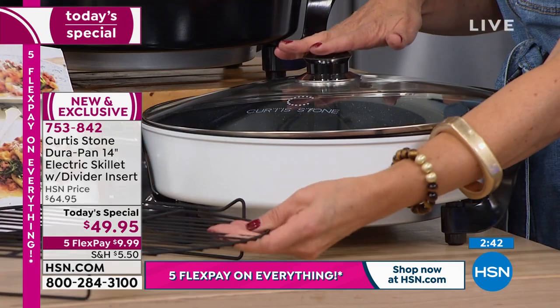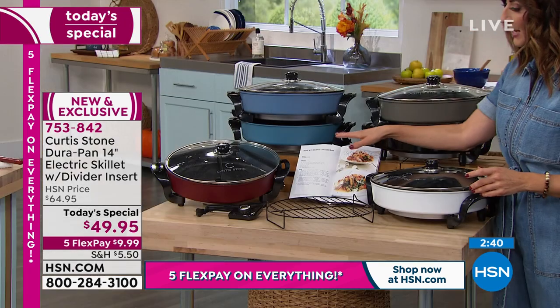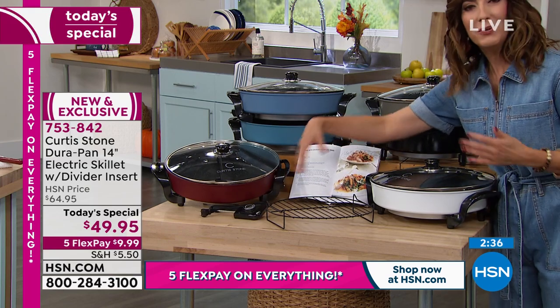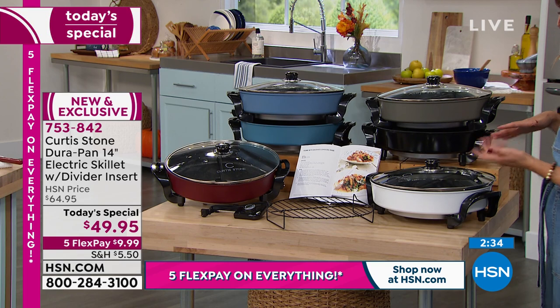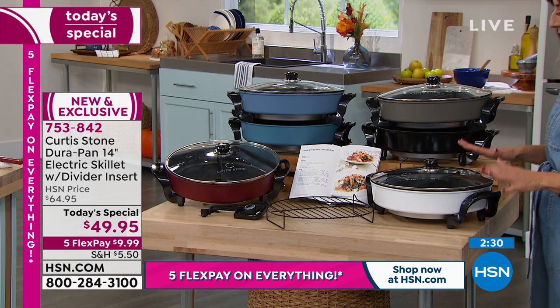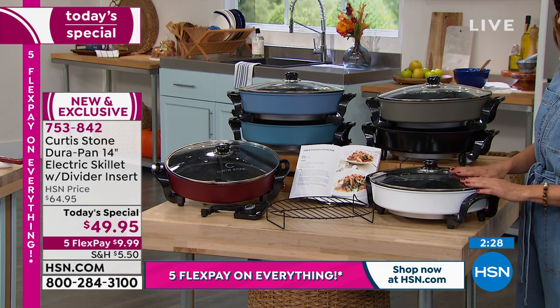It does come with the roasting rack and 20 different recipes. You get the removable temperature probe. You just go ahead and pull it out, take your pan right over to the kitchen sink, and wash it out with a little warm soapy water. It cleans like a breeze because of that premium nonstick DuraPan finish that Curtis Stone is famous for.